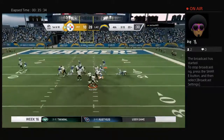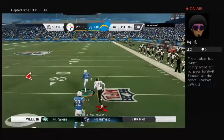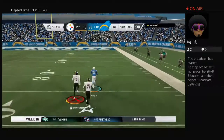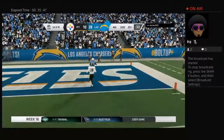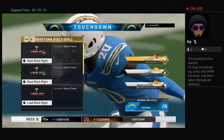Giving. Right, it is the season of giving. Maybe for his own... Oh, he's trying for Smith-Schuster, but it's intercepted. Desmond King picks it. The 40, the 30, the 10, and he brings this one back. It's a pick 6 and a Charger TD.